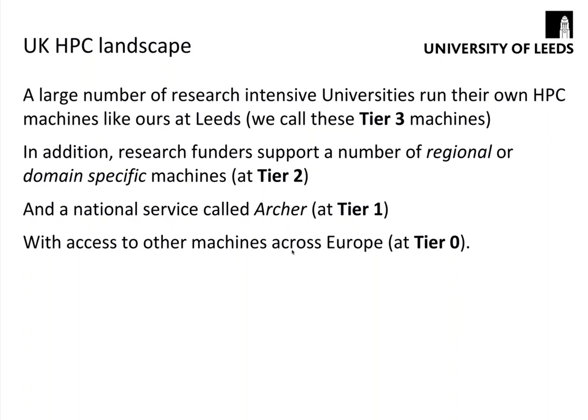In the UK, we've got a national service, again available through a bunch of different mechanisms, called Archer. We call that a tier one machine. And there are a number of programs to access other machines across Europe and indeed in the US as well through various research funding programs. So there's an awful lot of HPC about for academia and for research.